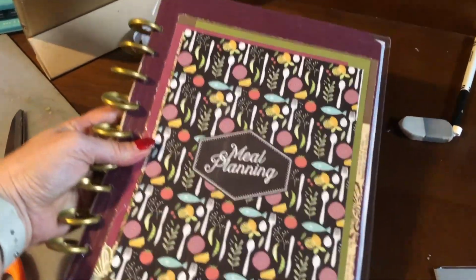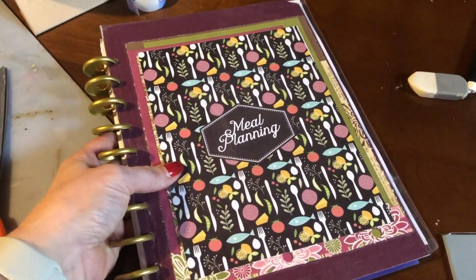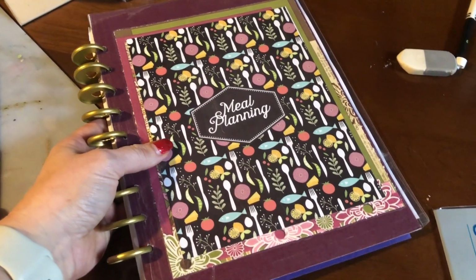I was thinking about buying a new planner, but none of them fit what I was looking for, so I decided to make my own.